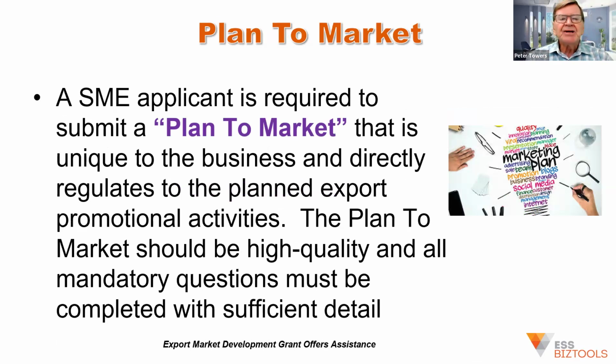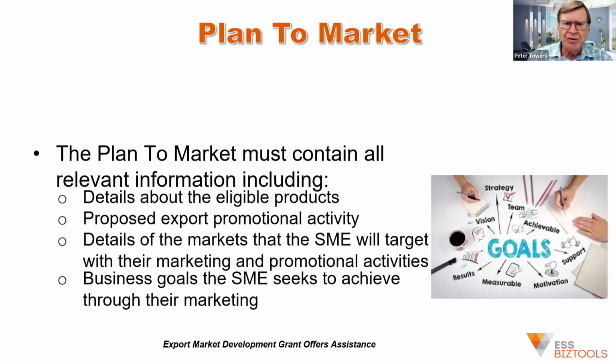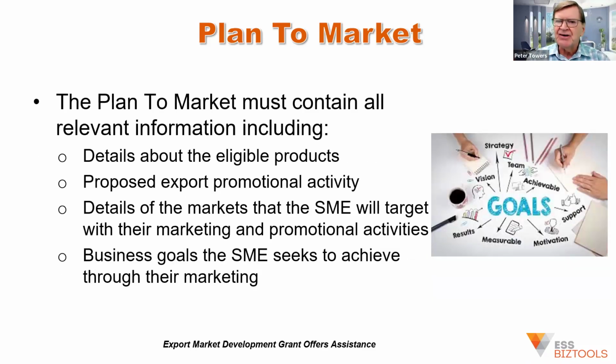So the applicant is required to submit a plan to market. This is a business plan for an export operation, but it must be unique to the business and directly relate to the planned export promotional activities. It should be high quality, and all mandatory questions contained within the Austrade application form must be completed with sufficient detail. Make sure your client doesn't just want to spend 5 minutes on this exercise. It's a serious part of this overall application, the plan to market.